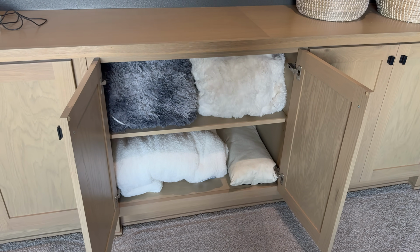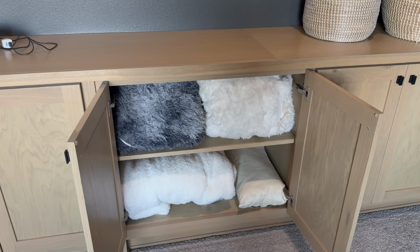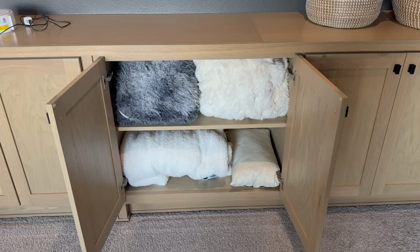I cleaned up this space before I was filming. Once a week I like to come in here and tidy, but typically this cozy hangout space, whatever you want to call it, used to be a movie room. These are just out on the sofa all the time, but occasionally I tuck them away and that's their home.